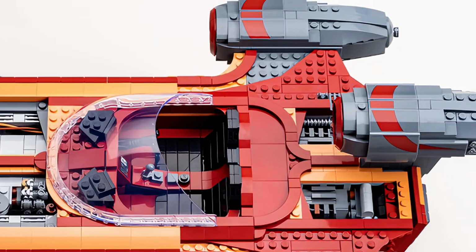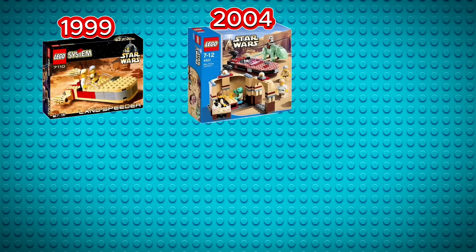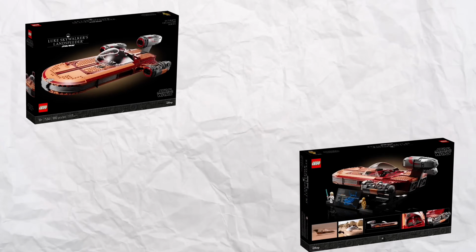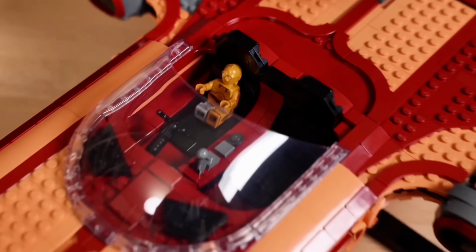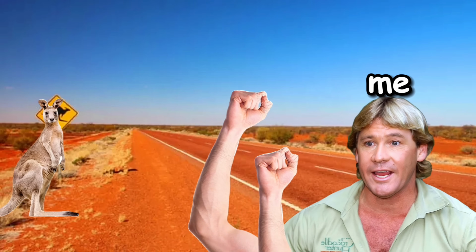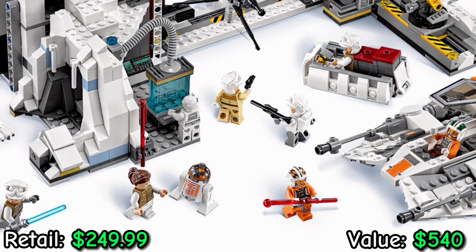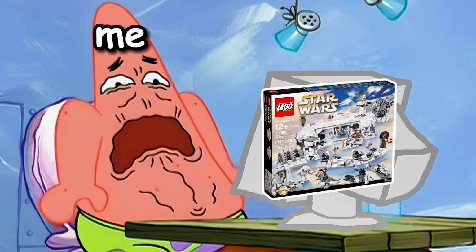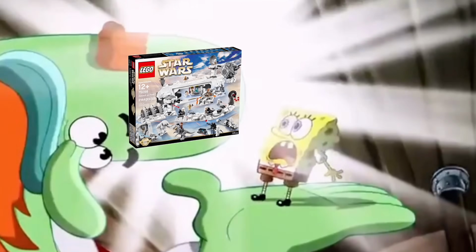Especially since LEGO has force-fed the LEGO Star Wars community 5 other Luke's Landspeeders. So getting yet another one, but this time in an oversized UCS form, makes me so angry I would even fight a bloody kangaroo. Number 35, Assault on Hoth. More like Assault on My Eyes, because wow, it's rough to look at.